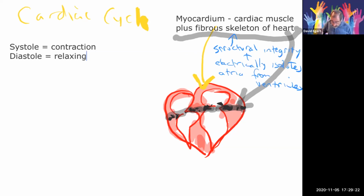And the basic way that this is going to work here is, in fact, let's just add in the electrical system that coordinates the heartbeat right now. They call it the intrinsic conduction system of the heart.